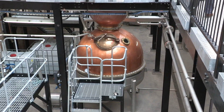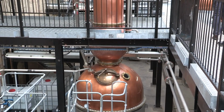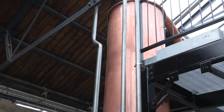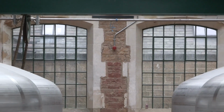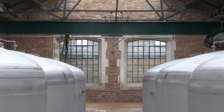The other still you can see, which goes from the floor all the way up to the ceiling, is our gin factory. So we take a percentage of our spirit that we would have sent to maturation, and we redistill it in this special Carter head still, which is built for this distillery. And we use a combination of Asian and Scottish botanicals to make a new gin, which will be launching in June.